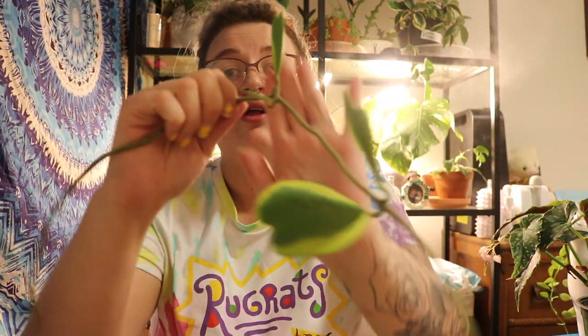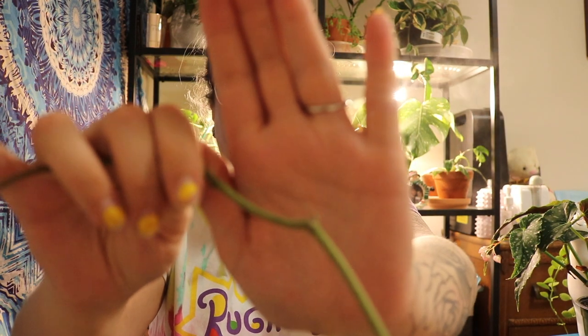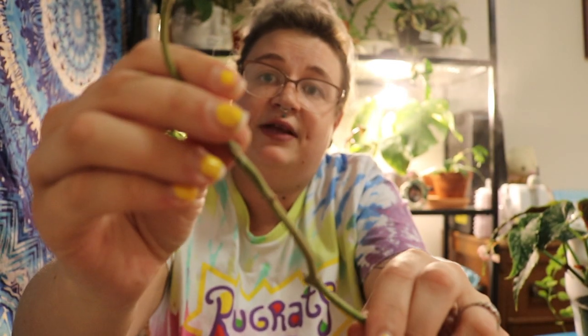I have never had Hoya bloom for me, so I'm really, really hoping this time I can. Let me see if I can show you the peduncles. So here's one. Don't know if you guys can see that. Here's another right there. There's the third, and I'm pretty sure he's got a fourth one coming out right there. So I'm really excited. He's got some new growth points, like new leaves coming out there and stuff. I'm very, very excited about this.